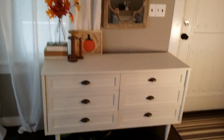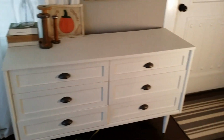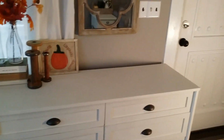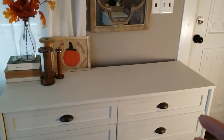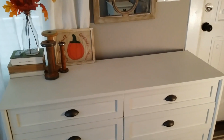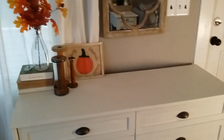So over here in the entryway, this is that dresser that I did a DIY on before, and I like it here. It holds all the dog's clothes and all our keys and stuff, and I try and keep it simple on top of surfaces like this. If I fill them all up with stuff, it looks visually cluttered to me, and it just bothers me. So I try and do one little thing and then just leave the rest empty.